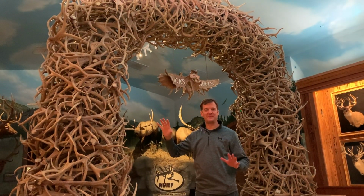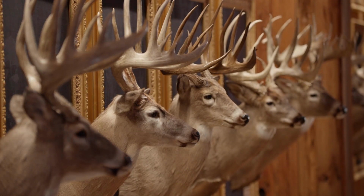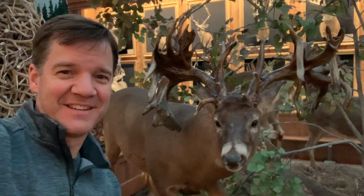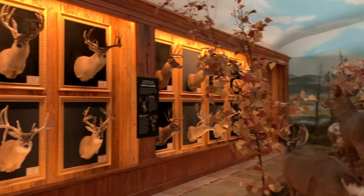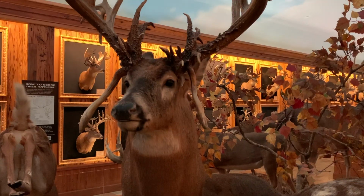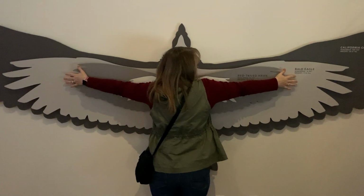This arch totally reminds me of Jackson Hole, Wyoming. But this room is special, contains lots of trophy buckheads. Check it out. This one gives me a headache just looking at it. Larger than a red-tailed hawk, but not quite a bald eagle.